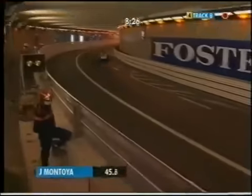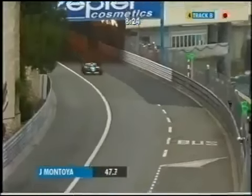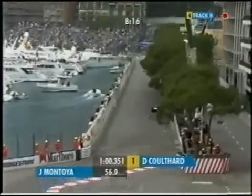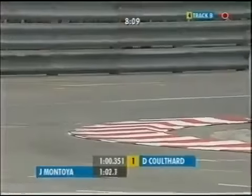Arrows have managed to get a bit of testing in the intervening period between Austria and here. They've been both at Paul Ricard, which isn't too far away in the south of France, and they've been doing some straight line testing in the UK. Bit of work going on, David Coulthard, around that front suspension, those front barge board areas, the aerodynamics being adjusted, as we now take a look at Michael Schumacher on track.